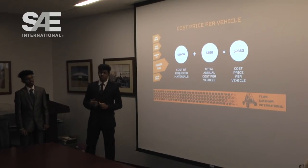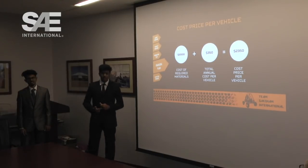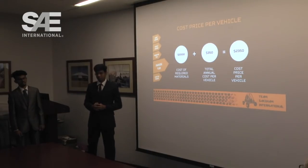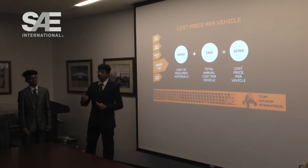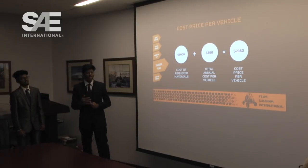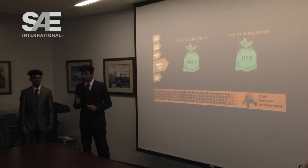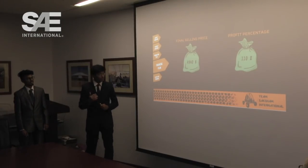Now, the total annual cost incurred would be the sum of the depreciation on various infrastructure, the repair of machinery, the administrative expenses, the interest on the loan, and the components and raw materials per unit. Dividing this value by 4,000, the cost price per unit would be $2,350. And by selling initially at a profit of 110%, which we are certain is backed up by the remarkable quality of our product, the selling price per unit would be $4,940.